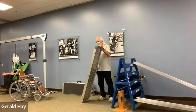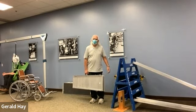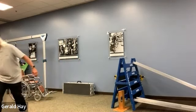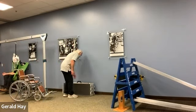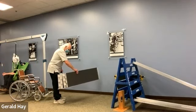So the smaller the ramp, the lighter it is. Now that one's about 25, right? Yeah, probably about 25. Now, ramps start getting really useful around 8 feet. So Mark is going to show now an 8 foot portable ramp being deployed.